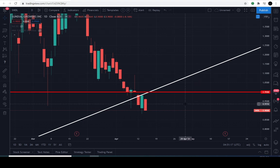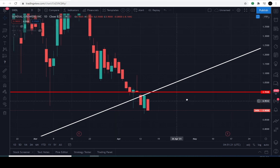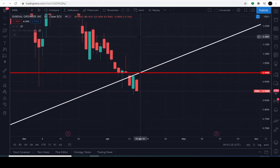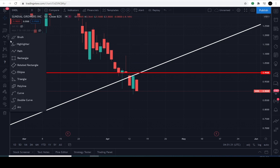I'll just let SNDL do what it's going to do. I'm not seeing any strength. This is not strength to me, unless there's some explosion tomorrow. So far, this is not normal to what has taken place in the past.